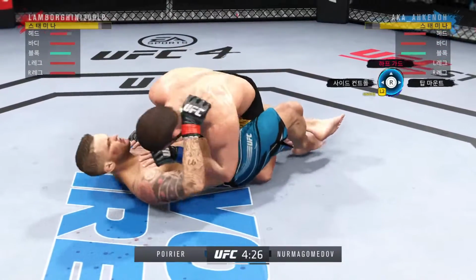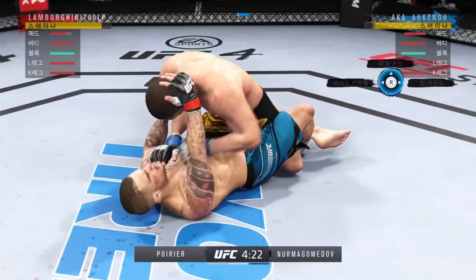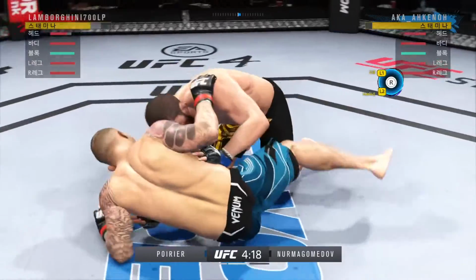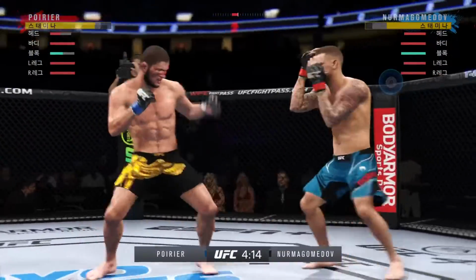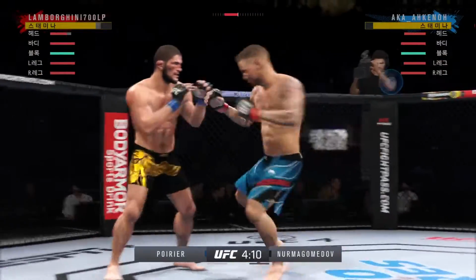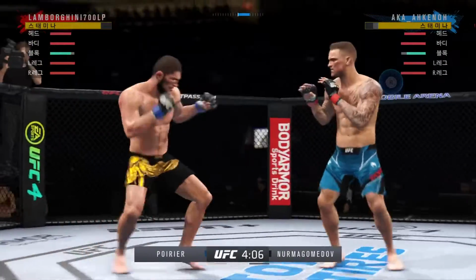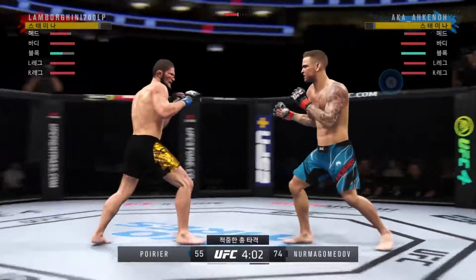Well, working pretty effectively from the top here. Nice ground and pound by Nurmagomedov. All right, a good ground and pound by him here, certainly staying busy, and not just busy, but effective. You can just throw punches to keep the referee off of you. This guy is throwing punches to be effective, to throw damaging strikes. He's doing a fantastic job. Nurmagomedov going for the takedown here, nothing doing there.